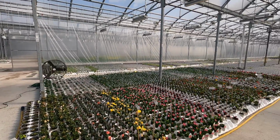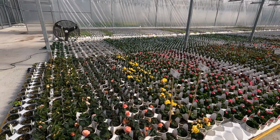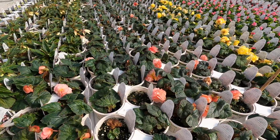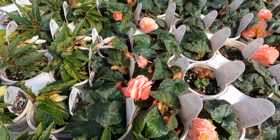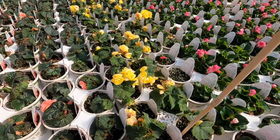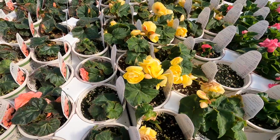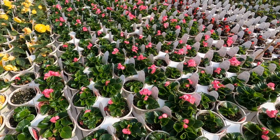So a lot of color in this area right now. We've got some begonias here in front of us. We've got the Double Delight Blush Rose, kind of a really pretty pinkish orange. Double Delight Primrose, which is a beautiful yellow with just a touch of apricot. Double Up Pink.